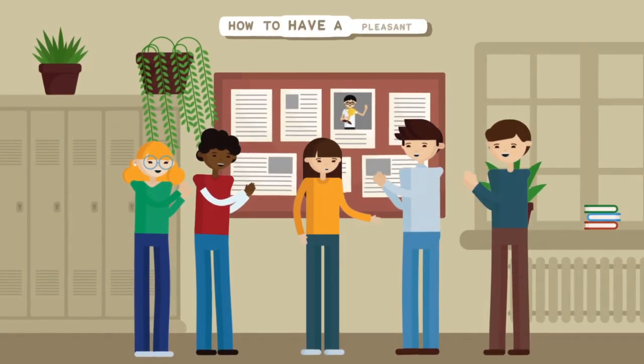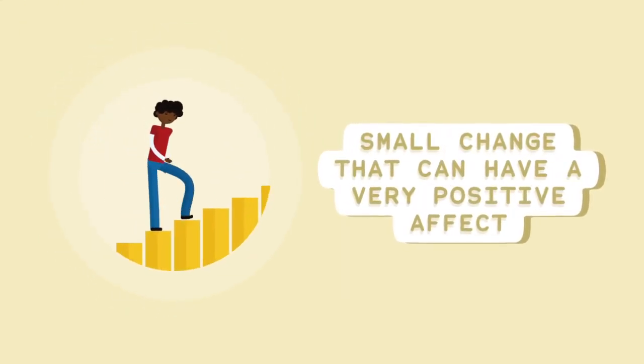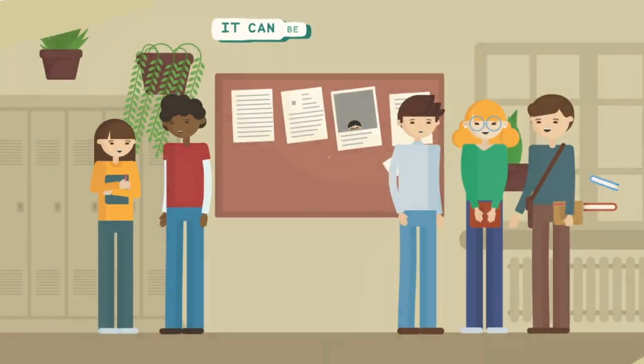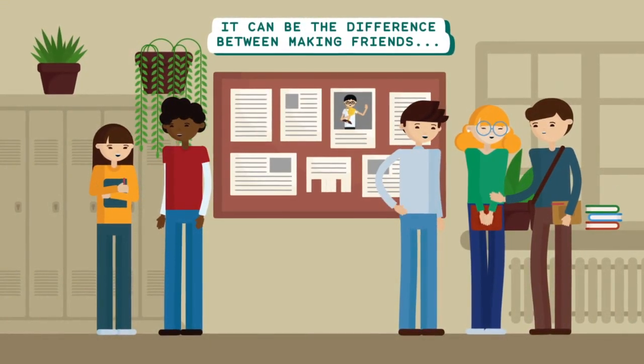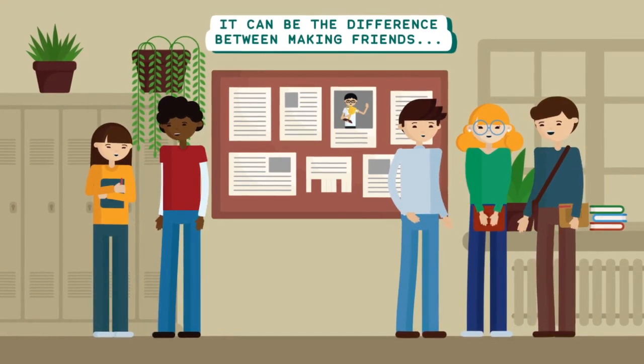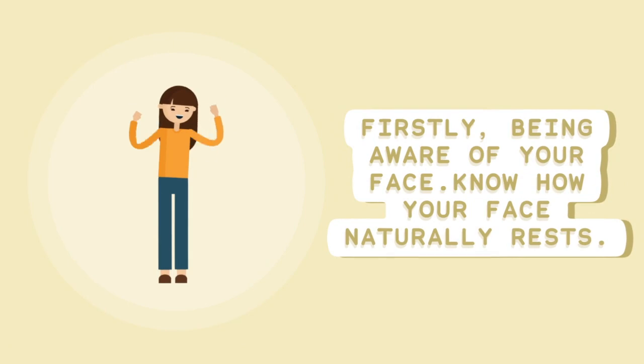Hi there, are you wondering how to have a pleasant facial expression? Having a pleasant facial expression is a small change that can have a very positive effect on your life. It can be the difference between making friends, getting a job, starting a relationship, or getting healthy throughout the day. Don't worry, we will show you some of the ways.